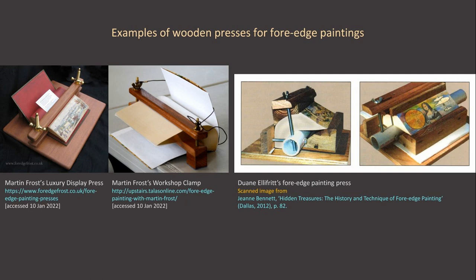To display fore-edge paintings, the volumes need to be locked in the same arrangement used to produce them. This is problematic. The binding components and book blocks might be more brittle and stiffer due to aging. Wooden presses, like the ones originally used by the artists, might off-gas and don't offer any customization to account for the unique physical and mechanical properties of the artifacts.